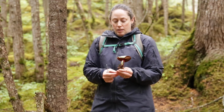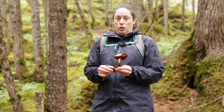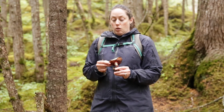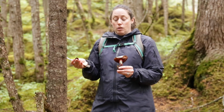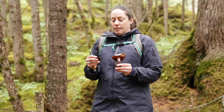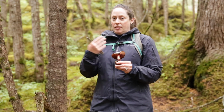This has for a long time been called Boletus luridiformis or Rithopus. It's now in a new genus, Neoboletus. And this, I mean, it's just striking in color. That's what I love about it.